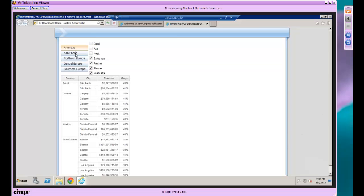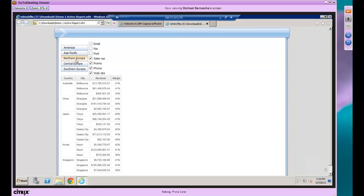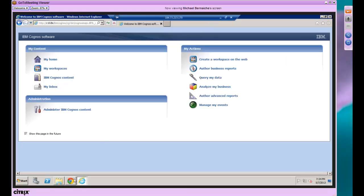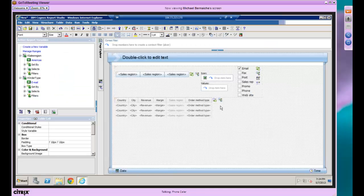Okay, so there was one quick example. I'm going to do one more for you. And this is just going to be kind of summarizing a list, showing you that there's a couple things to do when we get to that. So let's start with a blank active report. And I'm going to, again, drag a list item to the active report.